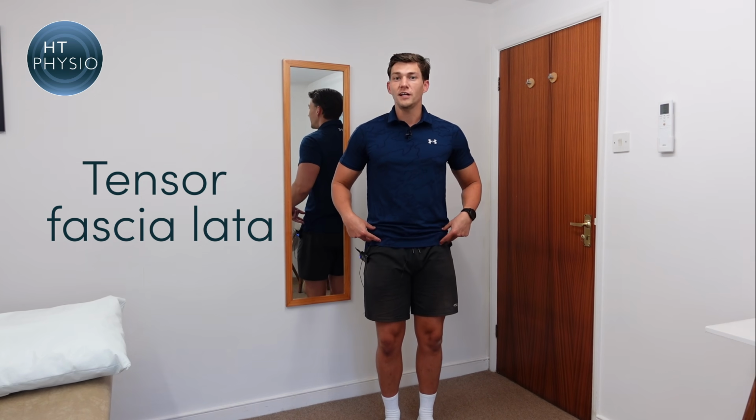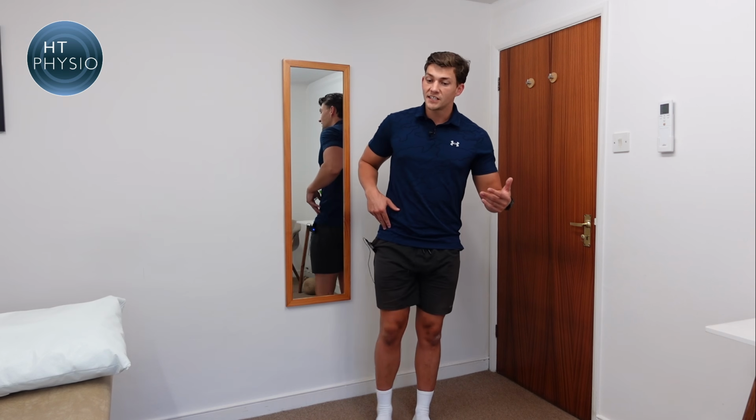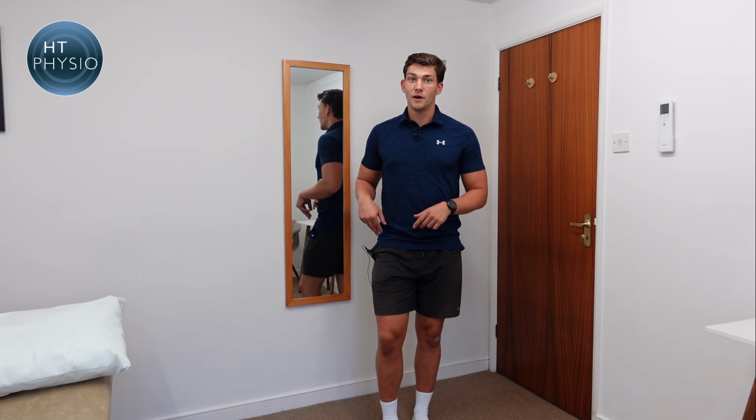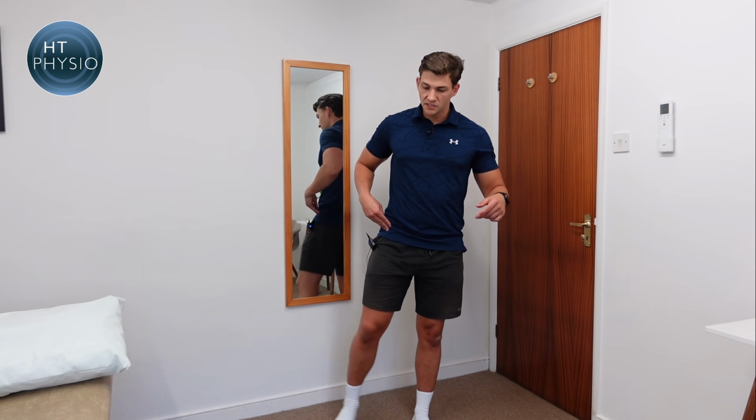And this is a tiny little muscle that does a couple of different jobs. It lifts the leg up like this, it takes the leg out to the side, and it medially rotates the femur as well. If you put your fingers there, you can feel it doing all of these things.